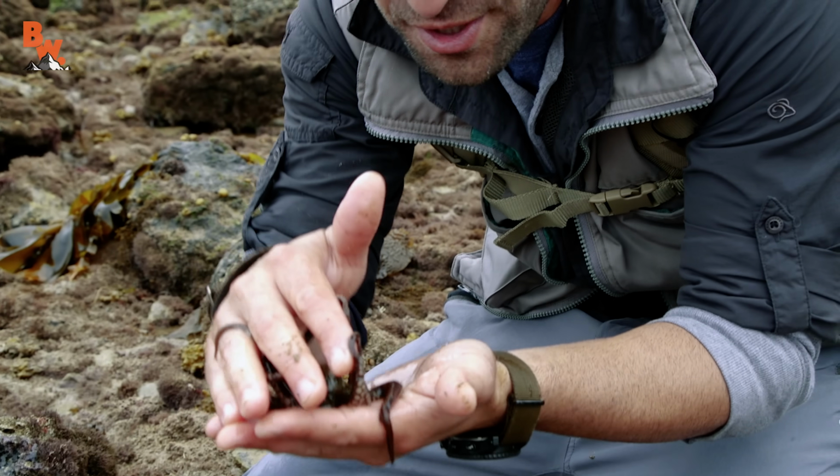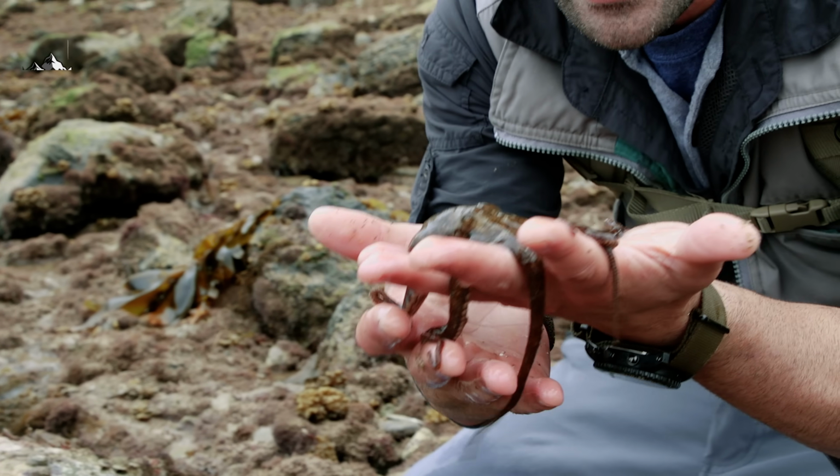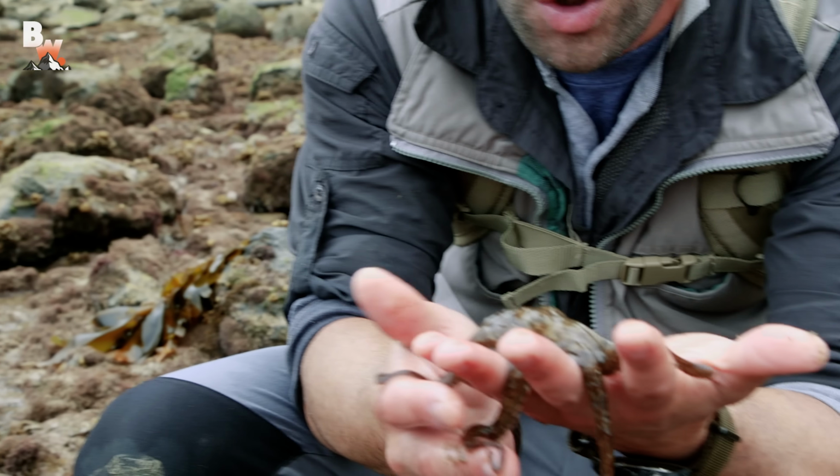Holy cow, does that feel weird? All those little suction cups going over my fingers. Wow, he is suctioned right to me. Look at that blob. All right, hand me the little container. We gotta get him back in water as quick as we can.